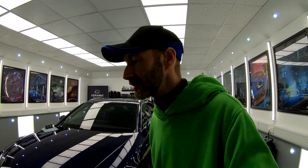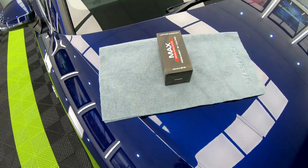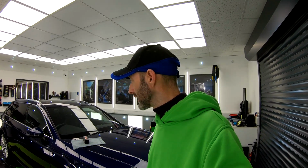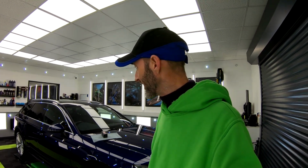So this was my, obviously, December offer, as you'd have seen earlier in the video. This has been coated in System X Max. There we go. So the glass has been coated, wheel faces, engine bay, trim, interior has been done. But yeah, I really am running out of words to say at the moment. He's going to be so happy with that. Yeah, it's come out so much better than I expected.